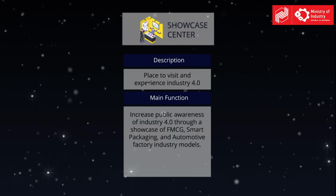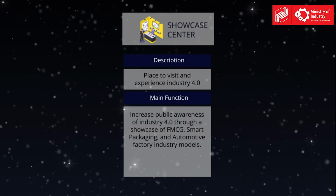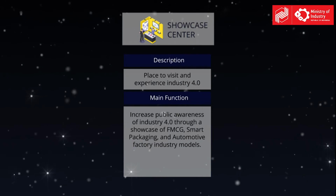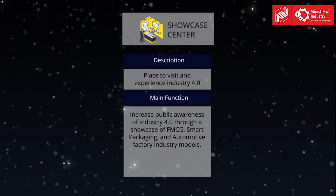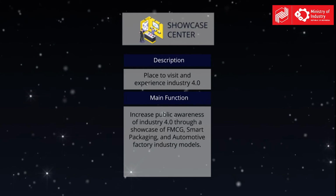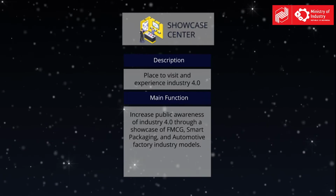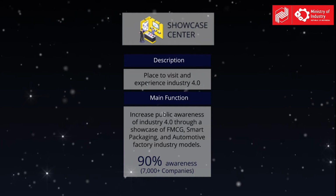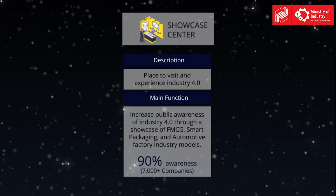PIDI 4.0's Showcase Center will function as a demo and test place of applied Industry 4.0 technology along the value chains of an industry, so that visitors are able to tour around the model companies which are based on selected product, value chain and also Industry 4.0 use cases. Thereby they will have experience in Industry 4.0 adoption. Our Showcase Center's target in 2025 is about 90% awareness. 7,000 companies will be aware of Industry 4.0.